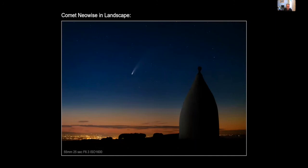Comet Neowise, last 2 years ago, gave a great opportunity for single image photography. A little bit of dodging, yes, to lighten the white monument. But there I've got it over the city lights looking towards Manchester from the hilltops.